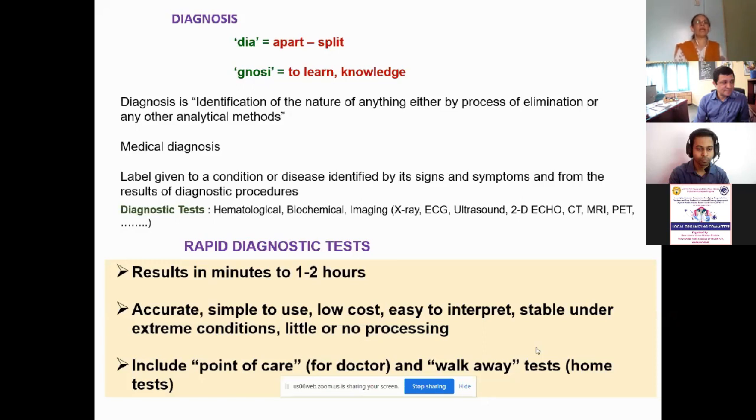You all know that there are several diagnostic tests. They are categorized as hematological tests or biochemical tests. Then there are a lot of imaging techniques like X-ray, ECG, ultrasound, and newer techniques like MRI, PET, CT are now available in practically every town and district at the state levels. So we have a battery of tests which could be classified as diagnostic tests. The information which is gathered from these diagnostic tests helps the physician to diagnose a particular medical condition.